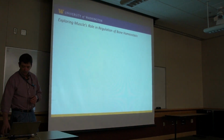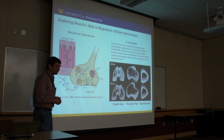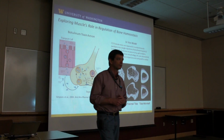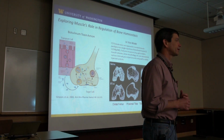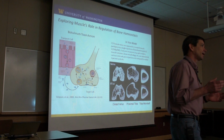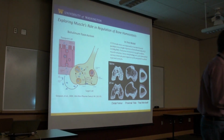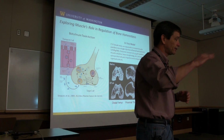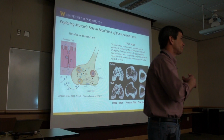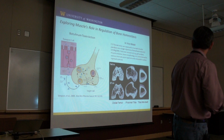So the model that we have used in our laboratory from a loss of function perspective was inspired by Nip/Tuck, that very popular reality show, where some of the students in the lab just came up with this idea: why can't we use Botox to inhibit muscle function and create a model of disuse? That was the first question asked by the lab, and it has turned out to be much more complicated than that.